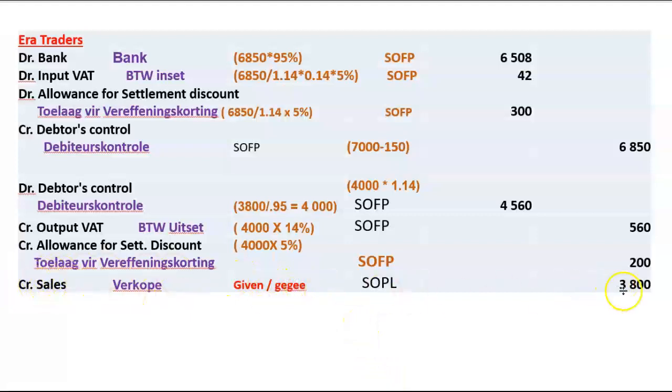Sales would have been credited with the 3,800 Rand they gave it to us. What does the 3,800 Rand equate to? It equates to 95% of the VAT exclusive invoice amount. So if I divide 3,800 by 95%, it gives me my VAT exclusive amount of 4,000 Rand.